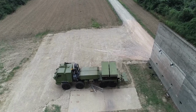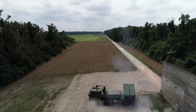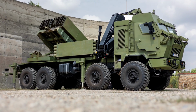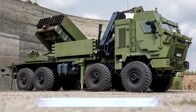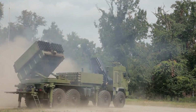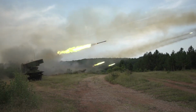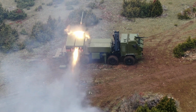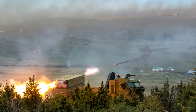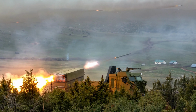Tamnava. The Tamnava is a new 267 by 122 mm multiple launch rocket system developed by Yugo Import SDPR, a Serbian defense company. The new dual MLRS was revealed by Yugo Import in February 2020. It intends to strengthen the artillery capabilities of the Serbian armed forces. The baseline configuration of the MLRS houses two 25-cell launch units with 122 mm rockets or two 6-cell 267 mm launch units. The total armament being carried by the system constitutes 50 122 mm or 12 267 mm ready-to-use rockets.